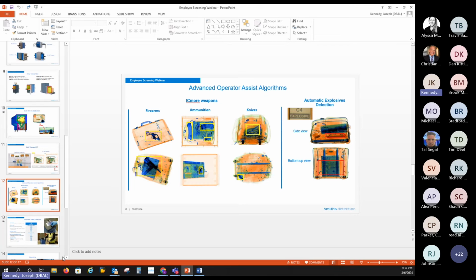Now, just talking about some of the algorithms that we can add on. One of the main reasons we've been seeing some airports adopt this for employee screening is the training of employees. A lot of airports are looking at contract labor to run x-rays. It's not always going to be trained TSA operators with a lot of experience running x-rays. Hopefully they have some experience, but these operator assist algorithms really help not miss threats.